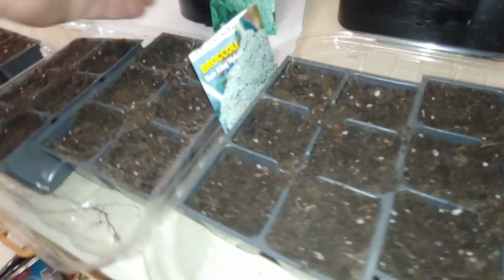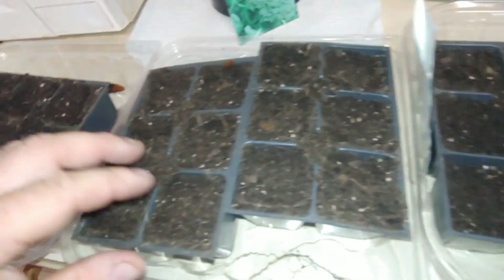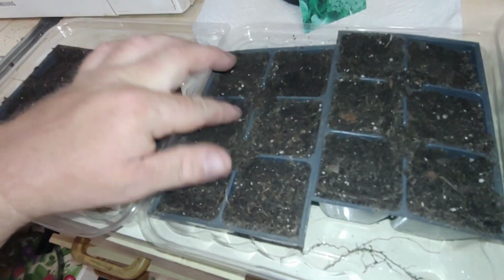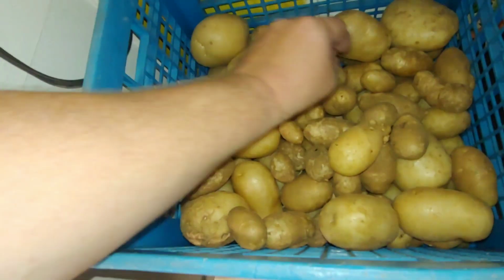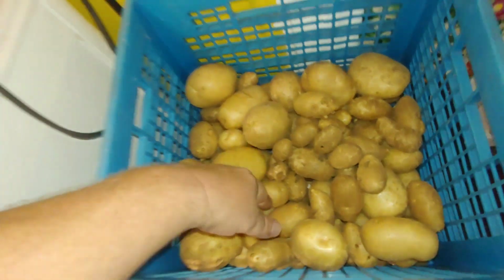Trying to get some broccoli started here. We got this type and Sun King hybrid. Try to get some fall broccoli going here, because we dug up the potatoes the other day. They're over here. This is just one tub of them. I still got to dig the other tub up. We got some really decent ones and some nice little stewing ones for stews and things. I cooked some for breakfast this morning. They were really good.